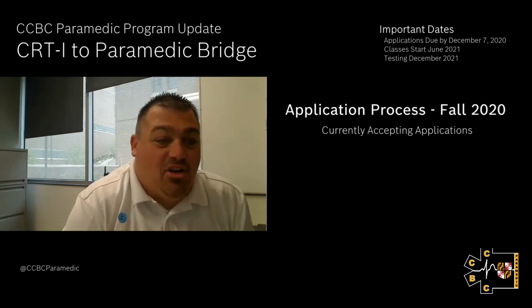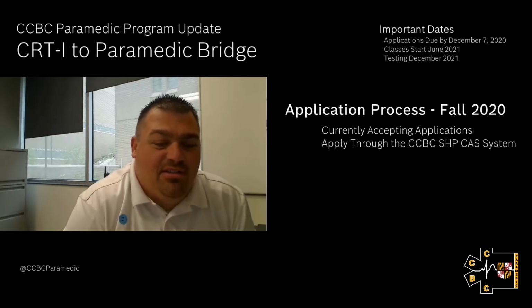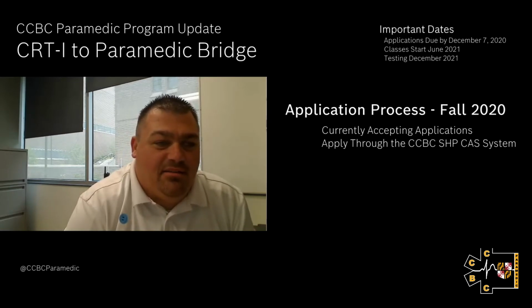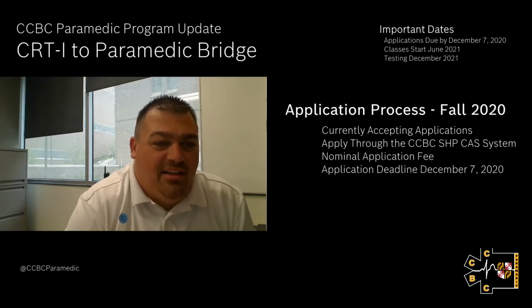Let's start out with, how does somebody apply for this? If all those great benefits make sense, how's the application process work? So the application process is currently open. An interested person would just need to go to the CCBC website, to the School of Health Professions for the Computer Application System, or CAS. And we'll put a link in the video here to make it easy for you guys. Once you follow that link and go through the application process, it includes a one-time nominal fee, and the deadline to complete and submit that application is December 7th, 2020.